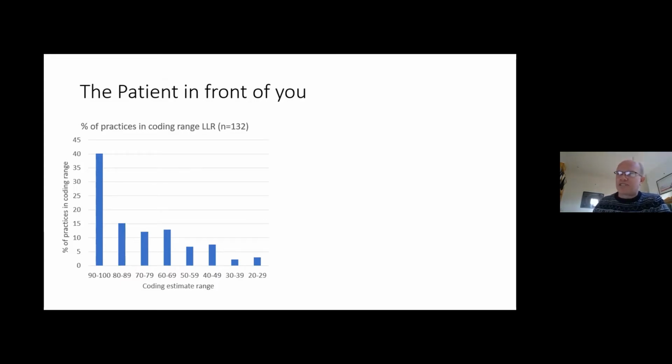So this is across Leicester, Leicestershire and Rutland, 132 practices. You can see that maybe 40% of the practices' coding is what I would regard as okay, between 90 and 100% of the codes they should be capturing are being captured. But maybe 60% of the practices, and there's a very long tail on this, simply aren't recording information as well as they should in order to provide good population health management, but also good patient level management information as well.